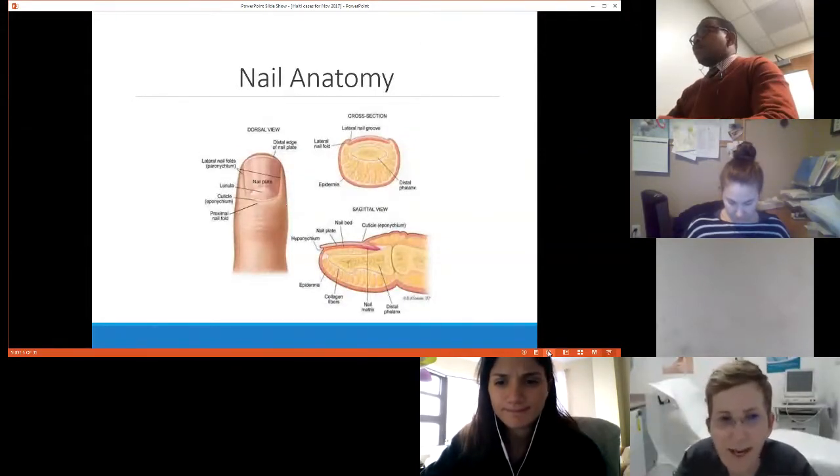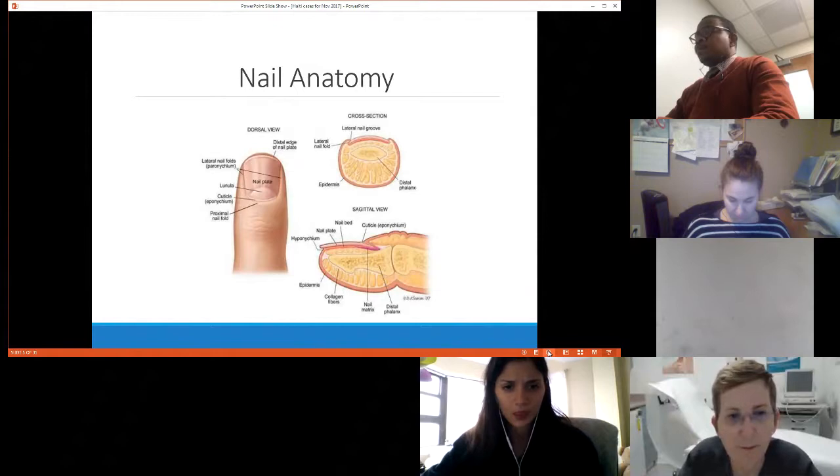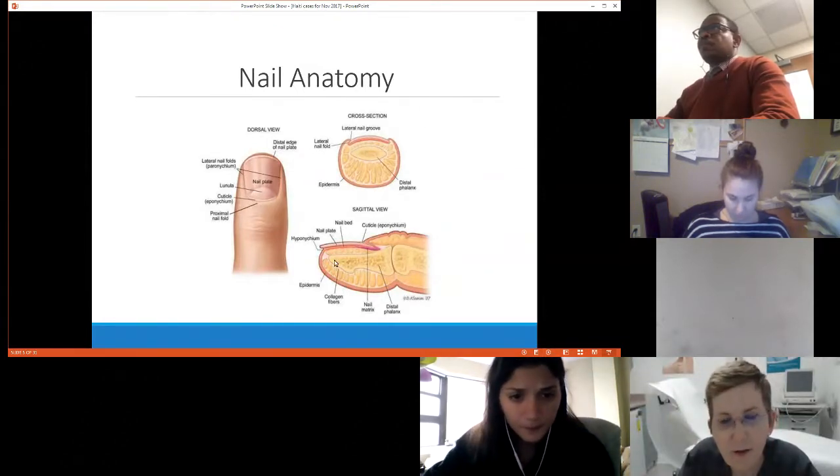So let's review nail anatomy. There's the nail plate, there's the cuticle, otherwise known as the eponychium, and the proximal and lateral nail folds.